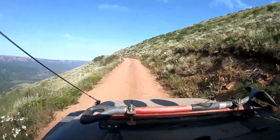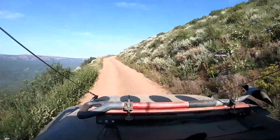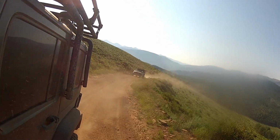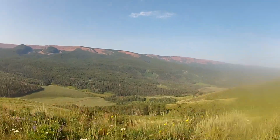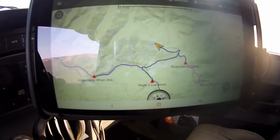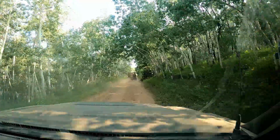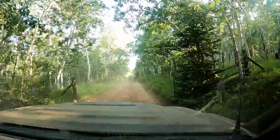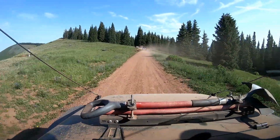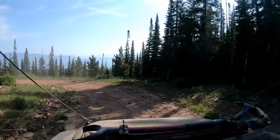Gotta admit, this is a pretty cool detour, isn't it? This detour is going to put us over 10,000. Just be sure to stay on the road, because it's a long way to the bottom. So this alternate route, we just peaked over 10,100 feet. A sign there on the right. A lot of smoke down there, isn't there?